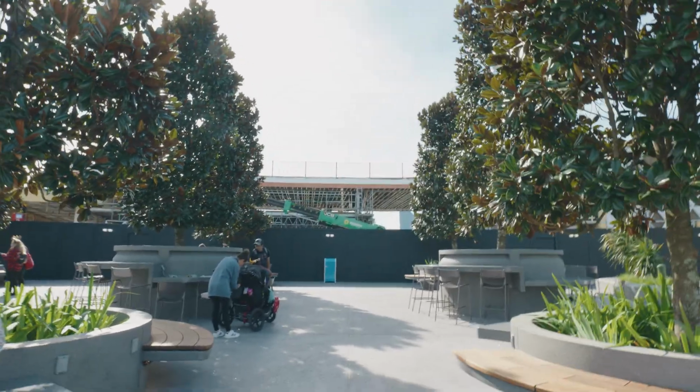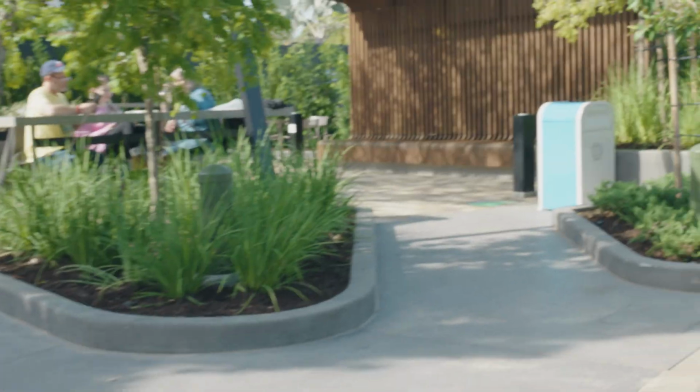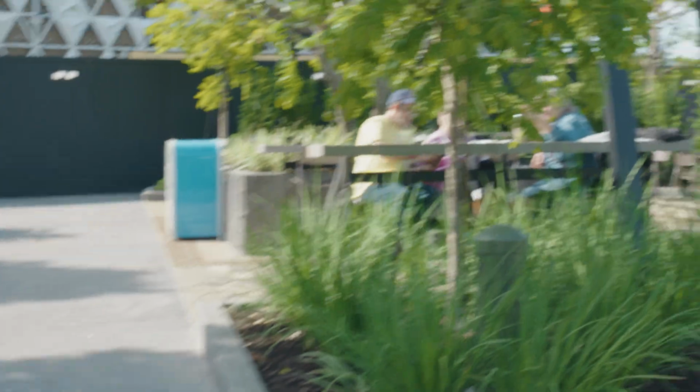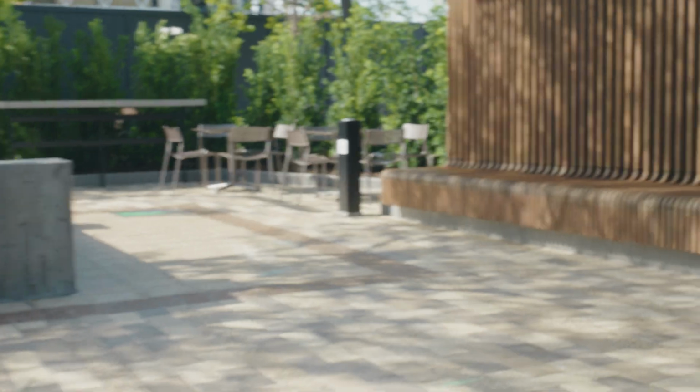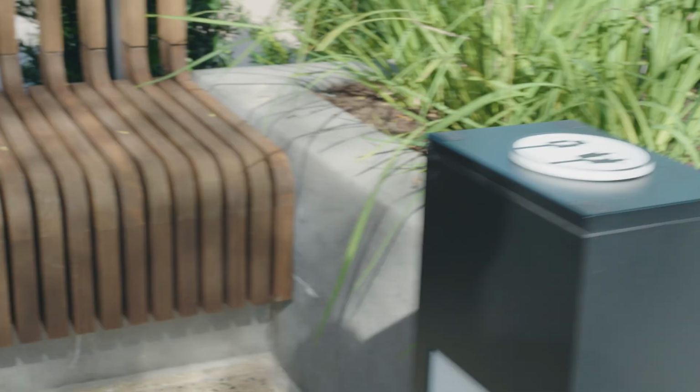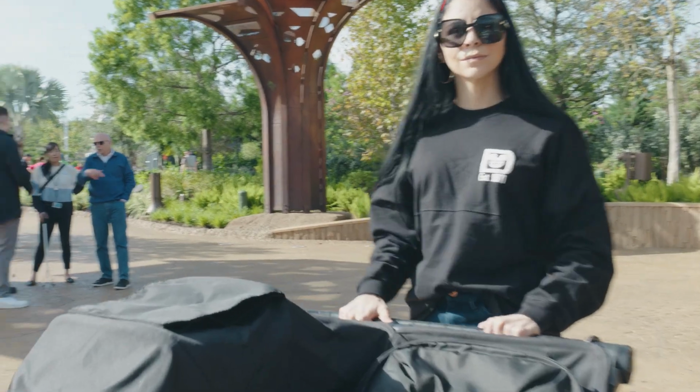Little area to just kick back and relax. This probably might be an area that's going to come into play when the construction gets done on these buildings. This part's nice, especially on a crowded day. It looks like they got some charging stations in here.